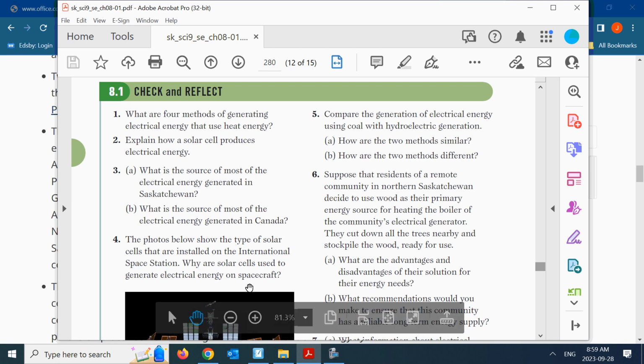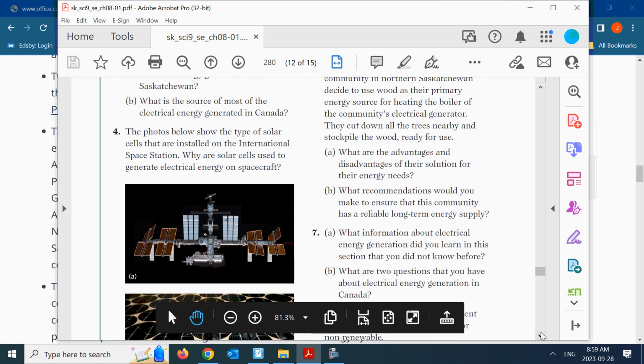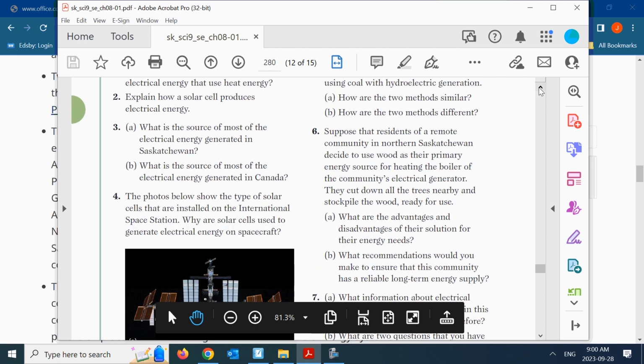Four, the photos below show the type of solar cells that are installed in the space station. Why are solar cells used to generate electrical energy on a spacecraft? Talk to me. To plug in, we don't have extension cords that long, that's why. And it would be a heck of a lot of fuel to haul up there to burn to create the electricity, right? So it's easier to use solar. Plus, out in space, there's no clouds and atmospheric things. It's a direct line. There's no not sunny days, you know what I mean. There's no nighttime in space either. Well, it's kind of dark if you're looking away from the sun, but the sun is beating down on us.